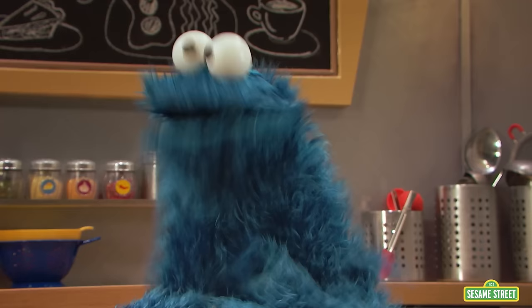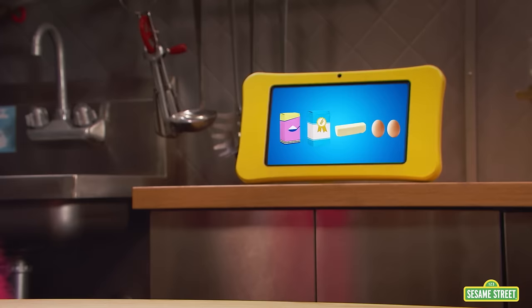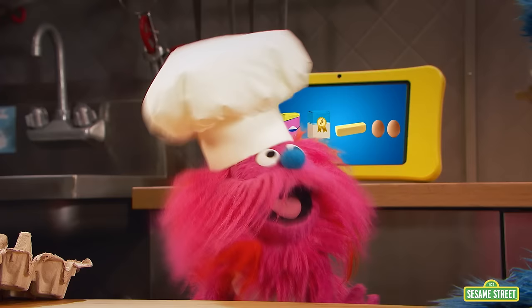Chef Gonger, what we need to make cake? Sugar, flour, butter, egg. Uh-oh! No! Oh, well, that's okay. Let's just make some more eggs. Cookie! We can't make eggs! Eggs come from the farm!